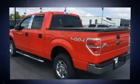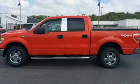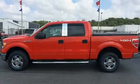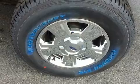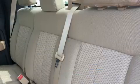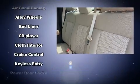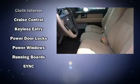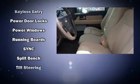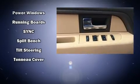It distinguishes itself from the competition with features such as a tachometer, a rear step bumper, and one-touch window functionality. Audio features include an AM/FM radio and 4 well-positioned speakers. Side curtain airbags deploy in extreme circumstances, shielding you and your passengers from collision forces.